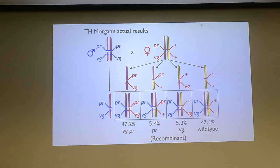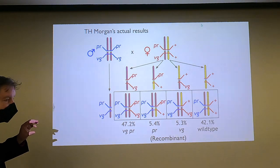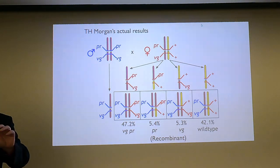How would you interpret this then? Yeah? When recombination occurs, it happens either above or below these two. Right. Yes, so the possibility of a random crossover event along the chromosome hitting the bullseye, that is right in this space right here, is relatively low.